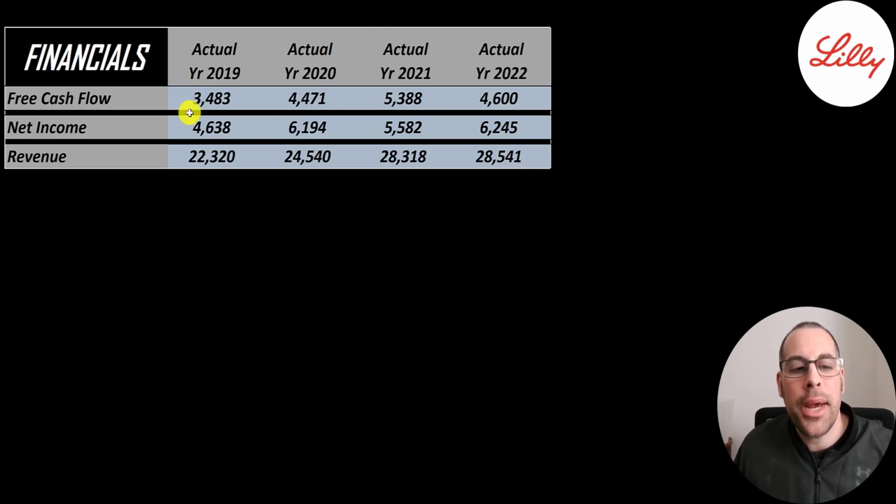They do have lots of free cash flow each year. It grew a lot from $3.5 billion to $5.4 billion. It came down in 2022 to $4.6 billion.